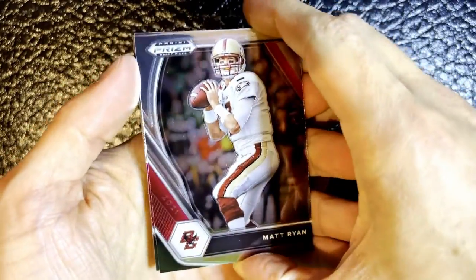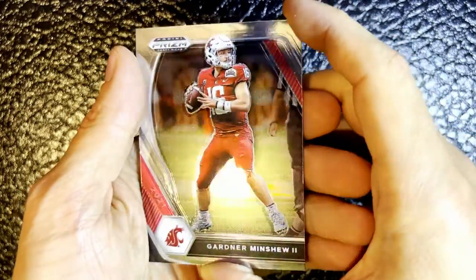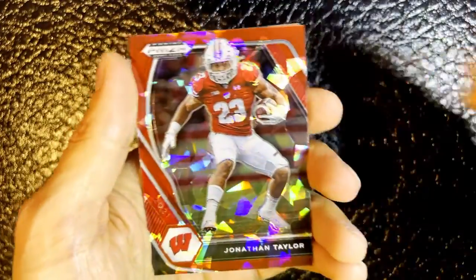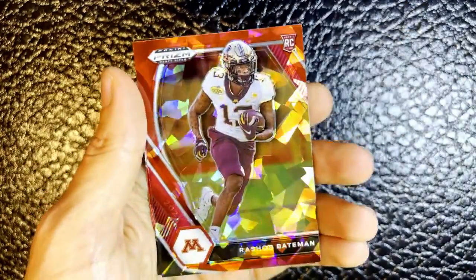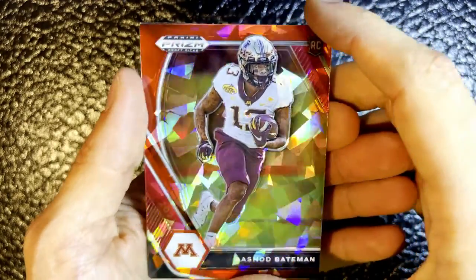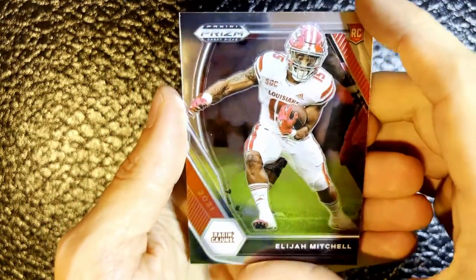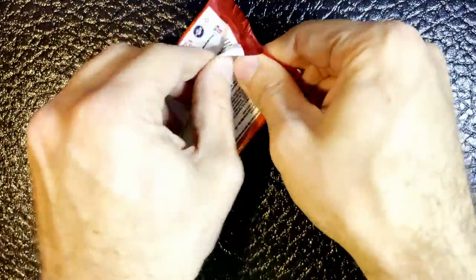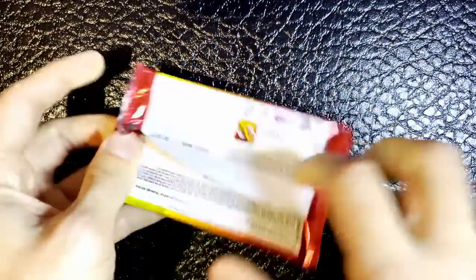Alrighty, we've got a Matt Ryan card. A Gardner Minshew card. Now the backup quarterback for the Eagles. Ooh, a Jonathan Taylor Red Ice Prism card. A Rashod Bateman Red Ice Prism rookie card. He's going to be really good, but sadly he's also injured. A wide receiver for the Ravens. And then we've got a rookie card for Elijah Mitchell, which we got earlier in a Red Ice Prism. So nice that we have his normal rookie card to go with it. He's having trouble opening these today.